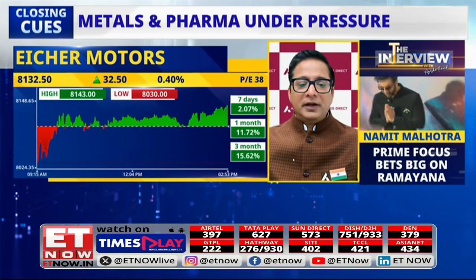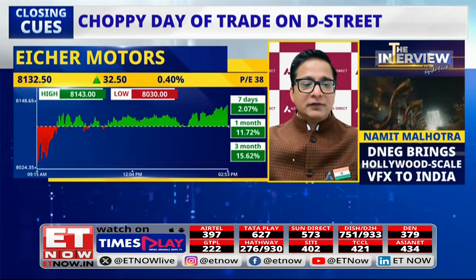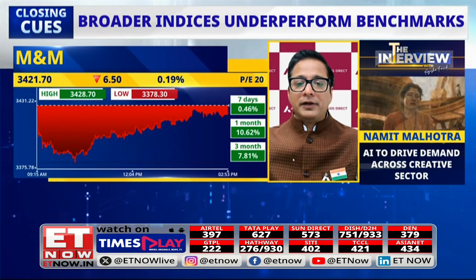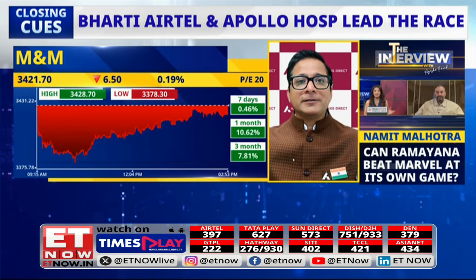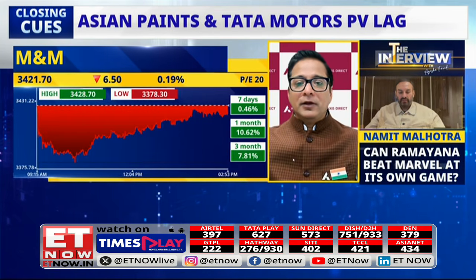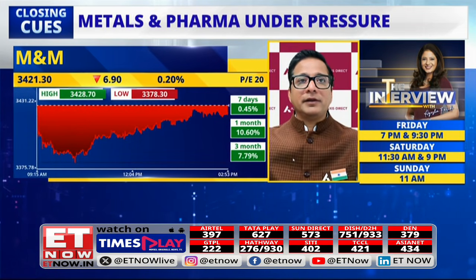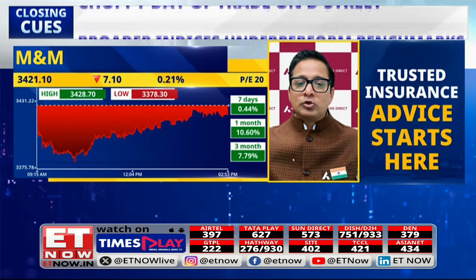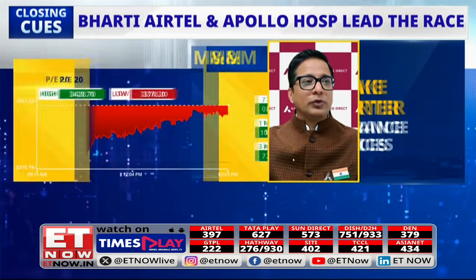Again, Mahindra and Mahindra is also looking promising. The way the stock is comfortably holding above the 3,400 level, I think the stock has already given a breakout on the daily and weekly time frame. So if it sustains the 8,400 level for some more couple of days, I think we could see a further up move. 8,550 to 8,600 is what we are expecting as the target in Mahindra and Mahindra. So auto is a pick we like at this juncture, and pharma is also looking promising.